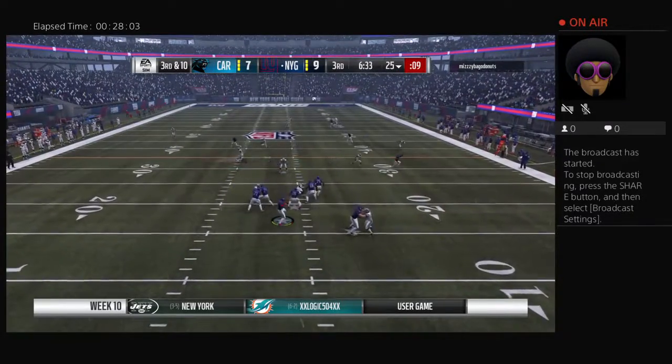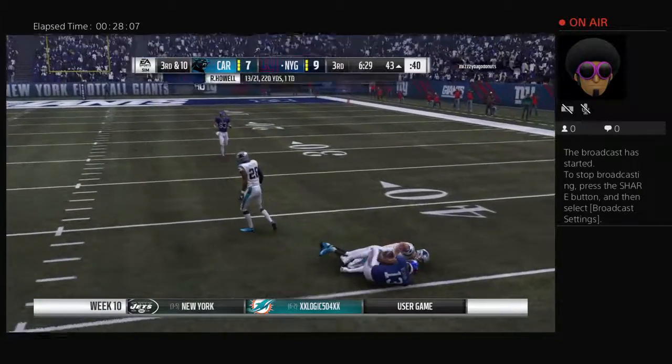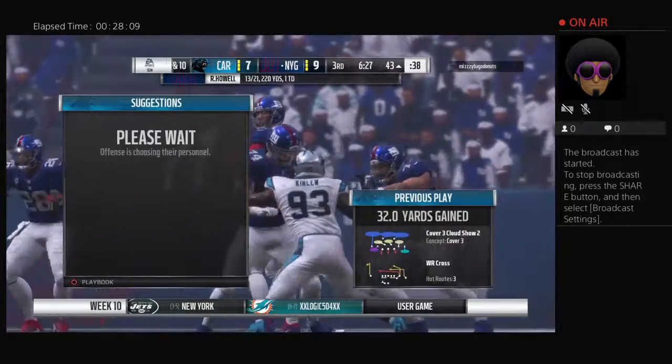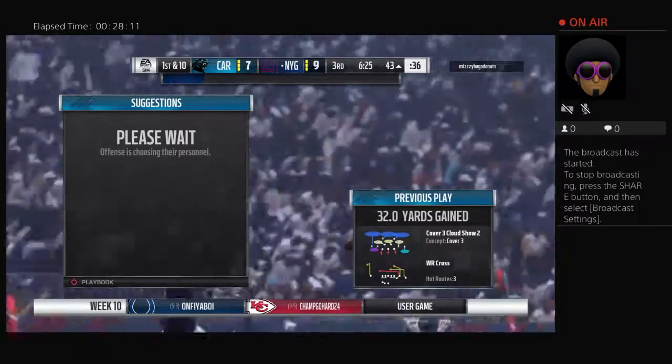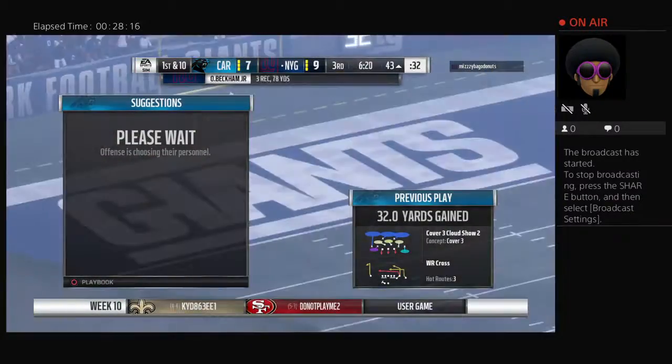Back to throw. Howell. Over the middle to Beckham. And they're going to have this across midfield and inside the 45. And a big 32-yard play on 3rd.